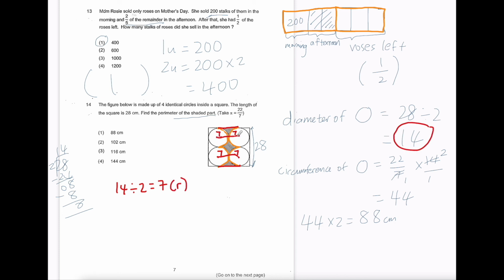So this is 1 radius, 1 radius, 1 radius, 1 radius. That's why I'm getting 7, 7, 7, 7. And which is why I say it's actually just the diameter, because this is actually 14. This is the 14. I wrote it wrongly just now. Okay, I'm going to change my pen. So I just need to take 88 plus 14 plus 14. Okay, and I'll be done. So my answer will be option 3. Okay, very simple question. So let us move on to the last question.